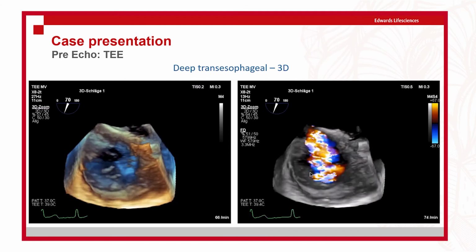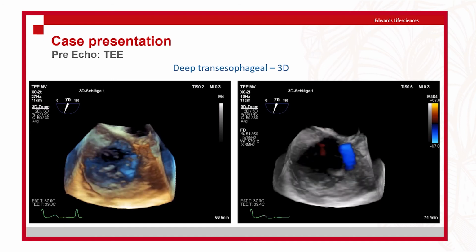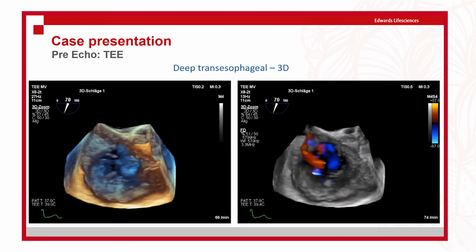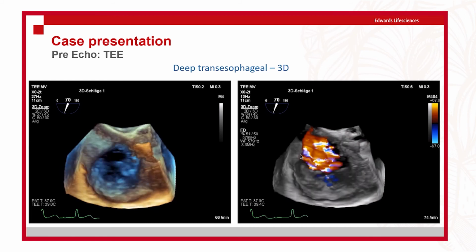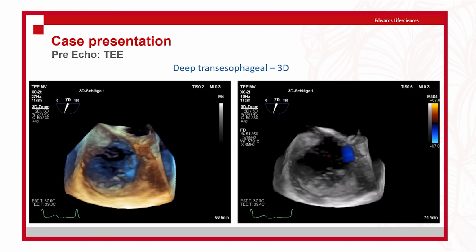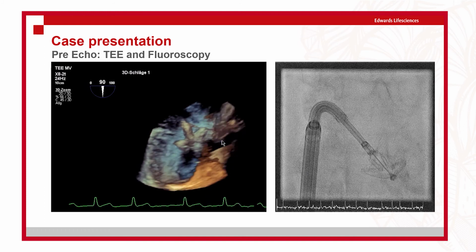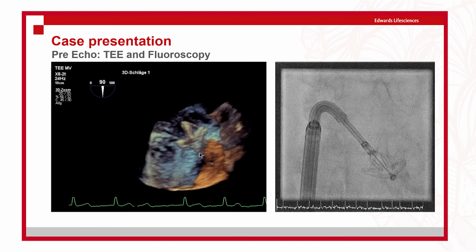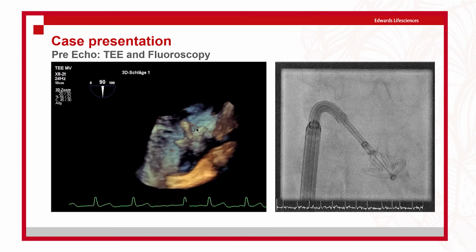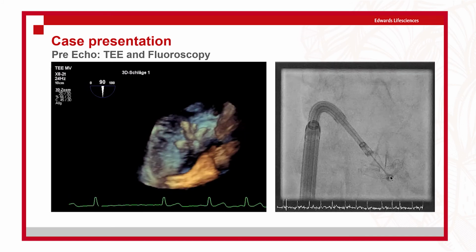We see on the left-hand side a three-dimensional reconstruction. We all mentioned that 2D and also biplane imaging is more important, but it gives you a very good appreciation of the distribution of the massive regurgitation in this case. And you see, in Mainz we like to demonstrate the 3D capabilities, also in the preparation. Here you see the two clasps and also the wire, nicely preparing and orientating before the procedure.